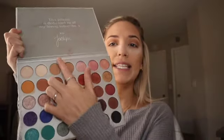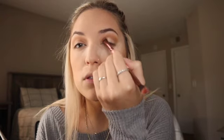All right, so the next thing I'm gonna do is take this color right here and put it on my eyelid. I just take a flat brush, nothing exciting, put a little bit on there, take off the excess, and then you just pat it in there. You don't have to use this color. You can use any shimmer color that you like.